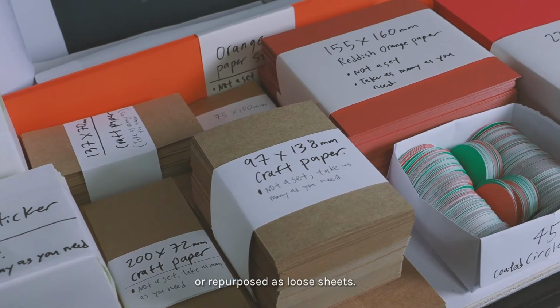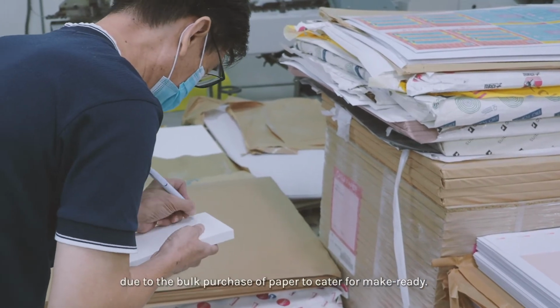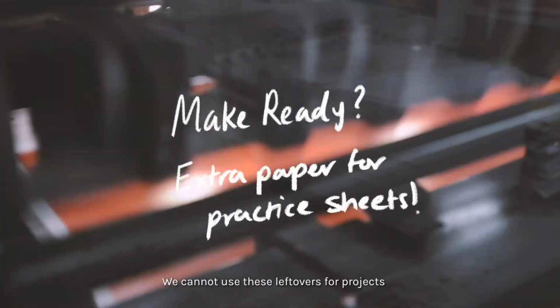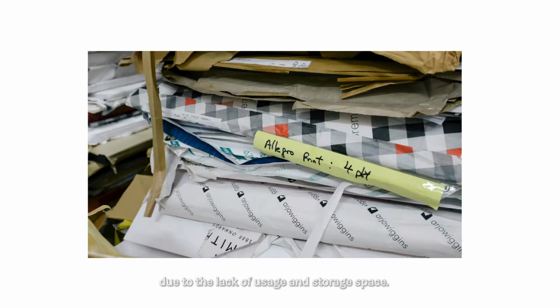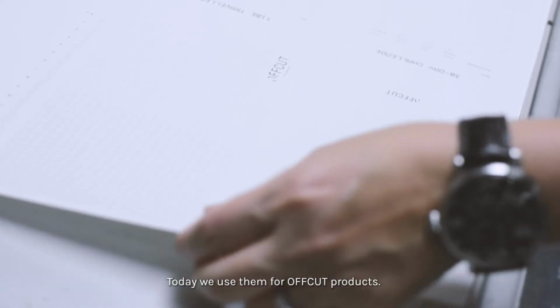They are also left over in a print setup due to the bulk purchase of paper to cater for make-ready. We cannot use this leftover for projects as the paper hue changes over time. Naturally, they are discarded at the end of the year due to the lack of usage and storage space. Today, we use them for offcut products.